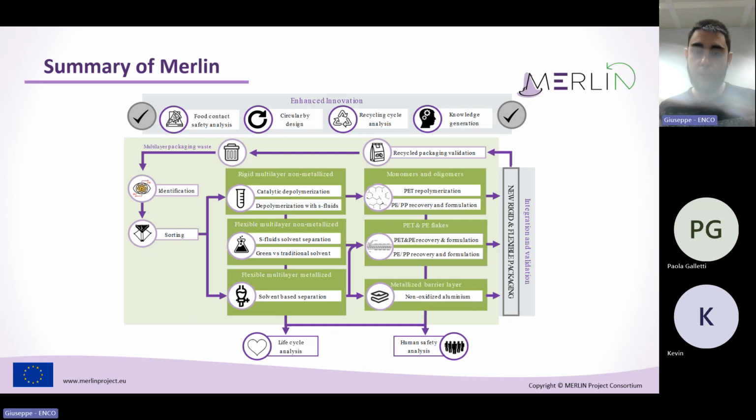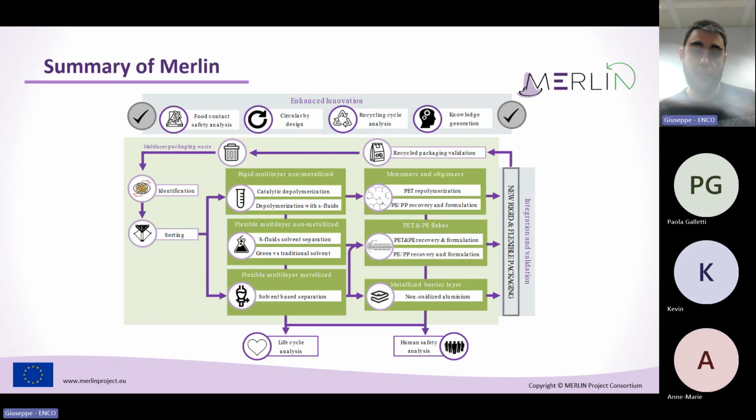This is the same scheme, but with more detail of the different phases. We can focus on the center of the slide, where the different tasks that we develop in the project are represented: the rigid multilayer non-metallized with catalytic depolymerization and depolymerization with supercritical fluids, the flexible multilayer non-metallized with supercritical fluids, solvent separation and green versus traditional solvents, and finally the flexible multilayer metallized with the solvent-based separation. We also have several transversal tasks, for example the food contact safety analysis, circular by design, recycling cycle analysis, or knowledge generation, in order to have a bigger project and to focus on other transversal tasks that are also very interesting in order to valorize this type of material.